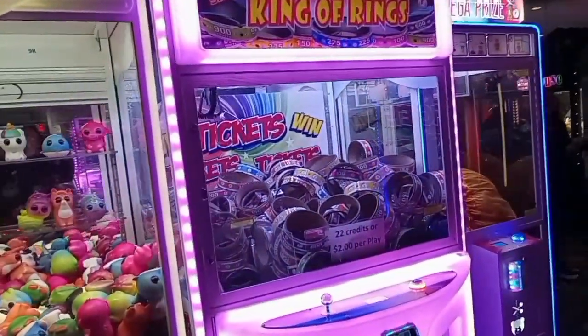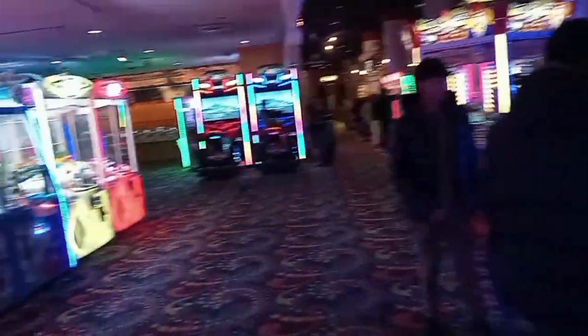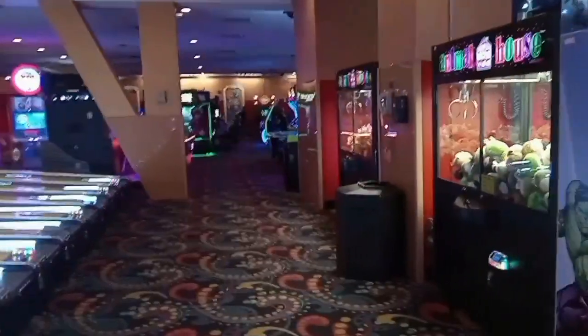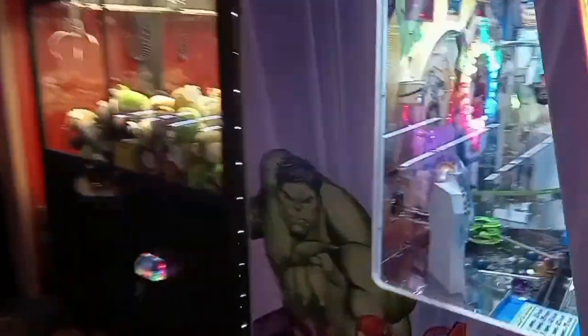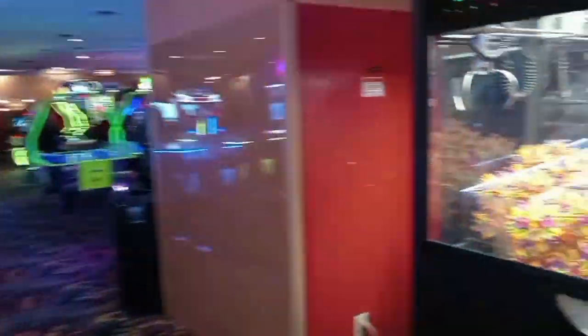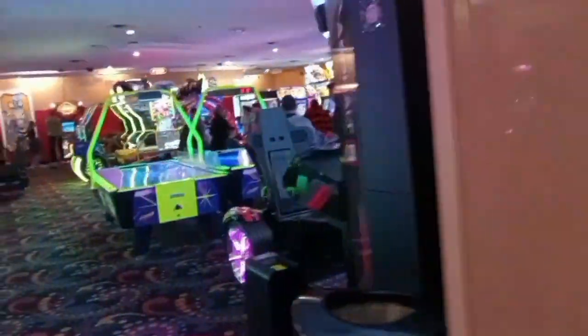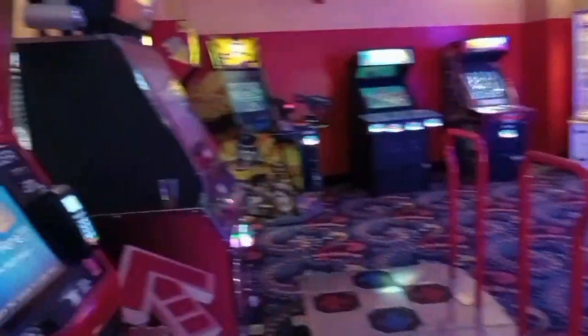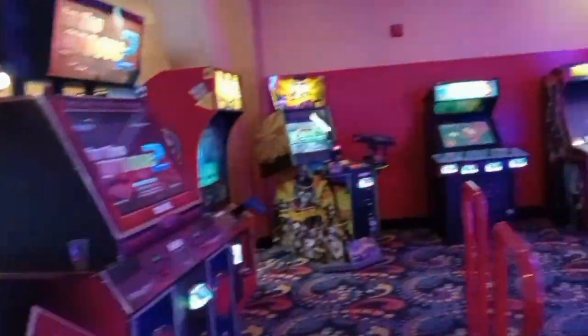If you're a big kid like me, this is just a fantastic spot up here. I mean, it really is. It's a lot of fun and just a good time. You know, get lost up here like Disneyland, become a kid again. See all the skee ball games. I am noticing they have a few more claw games up here than maybe they did in the past.